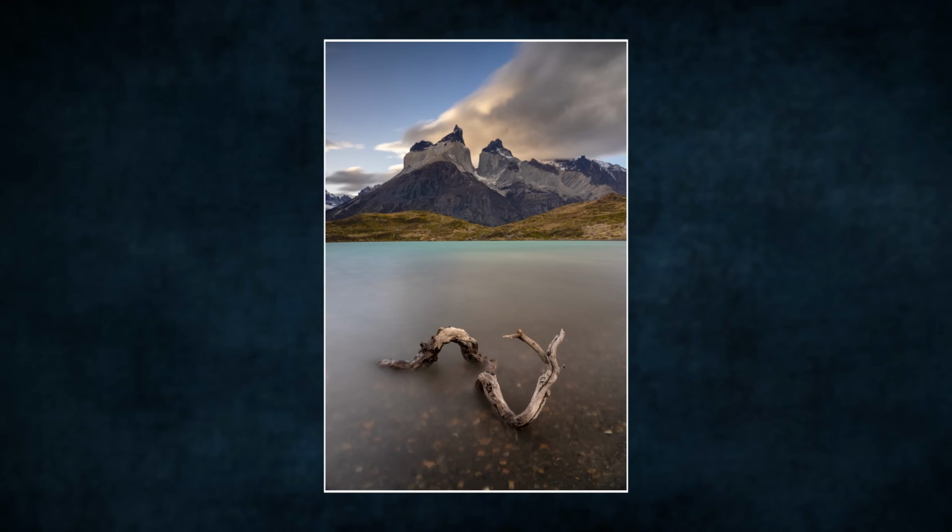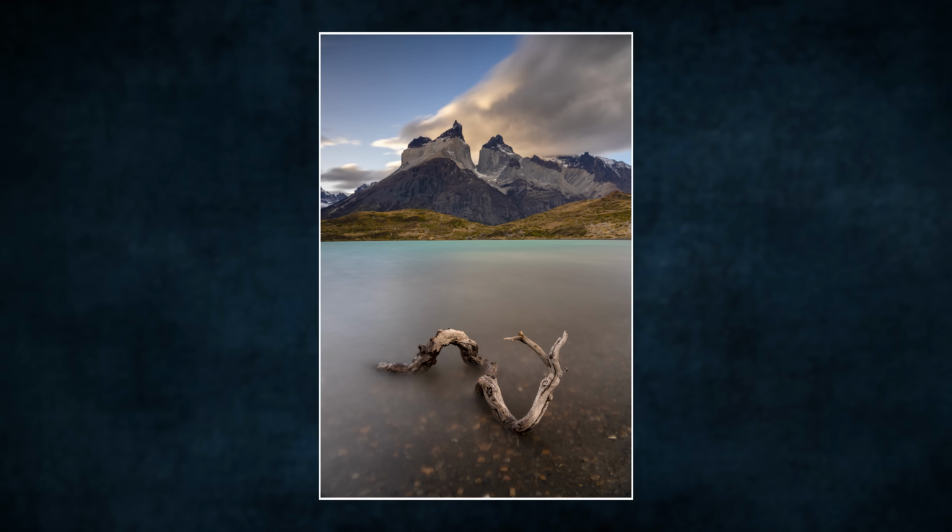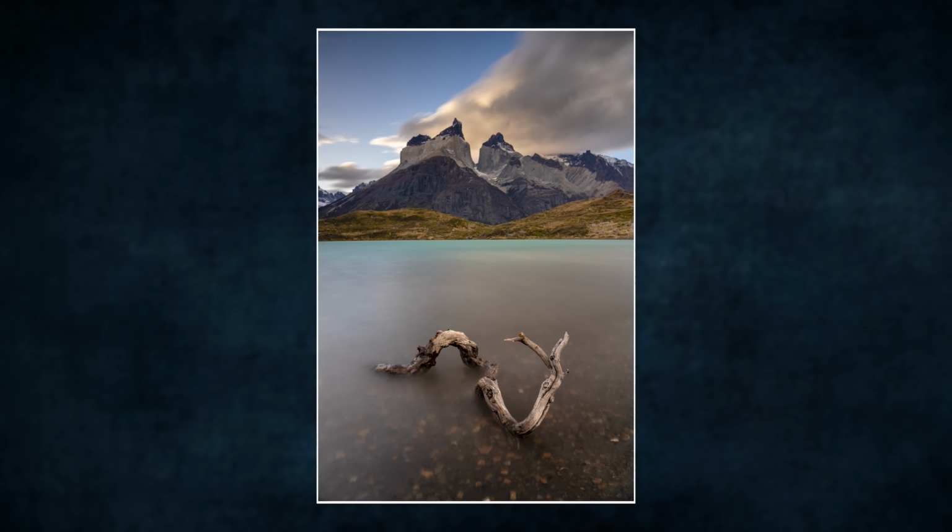Now, with it being so windy, we were only able to get about a maximum of 20 second long exposure to make that water look really, really kind of ghost-like. And it's got an amazing turquoise color to it. So that was very, very cool. And nice shots of the Cuernos. So good way to end this video as well.